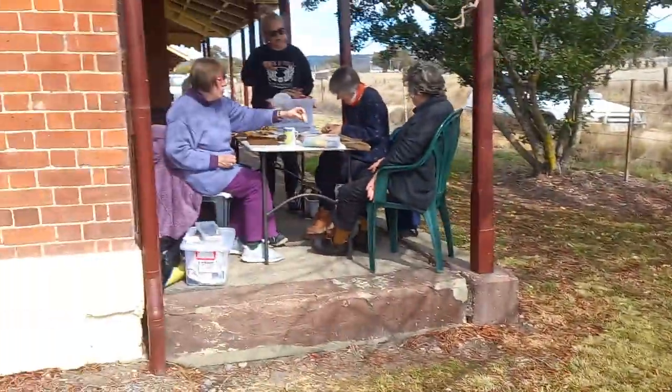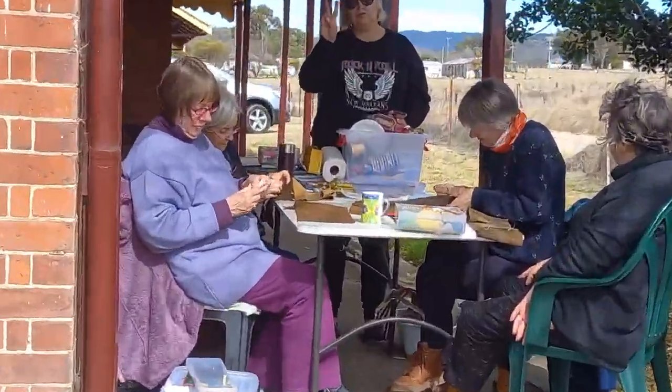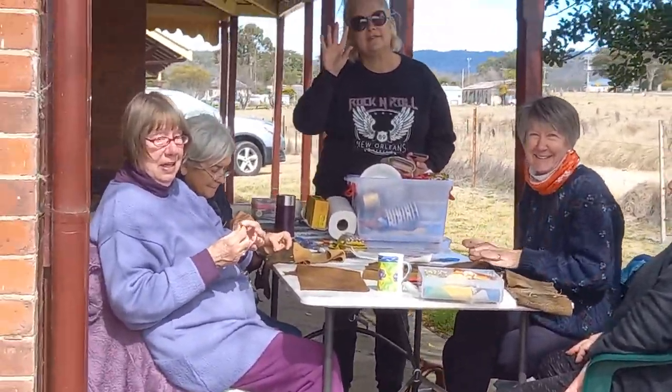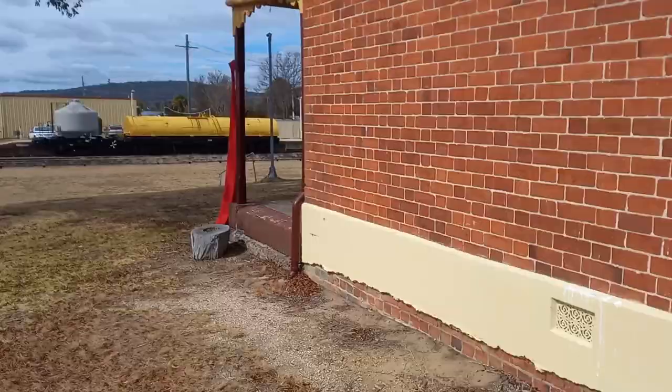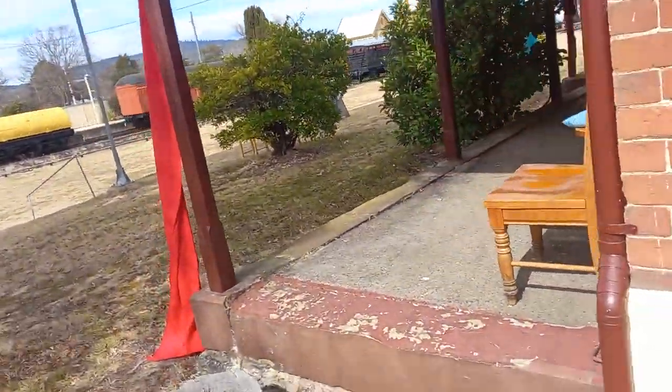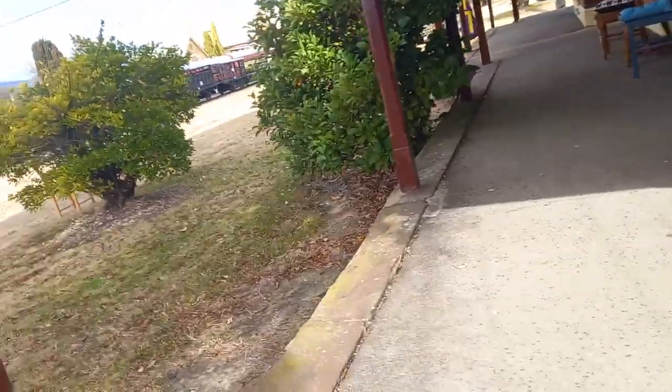So is this actually a workshop? Yeah. Just say hi, ladies. Give a little wave. There we go. And everybody's friendly. Right. So, if you want to come up here and you're into the arts and you like what you're about to see, this is what you're about to see. So let's have a look around. These lovely ladies can show me around.